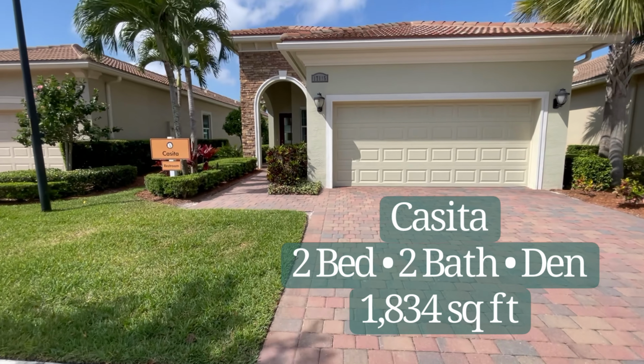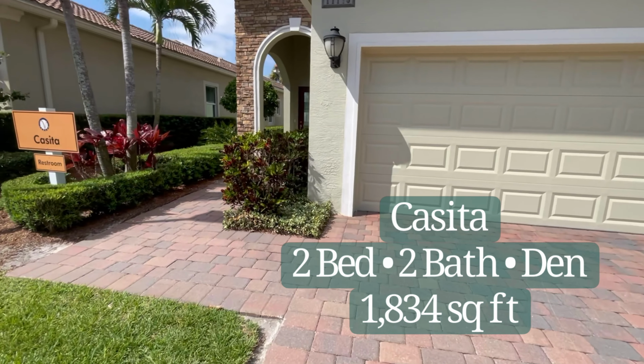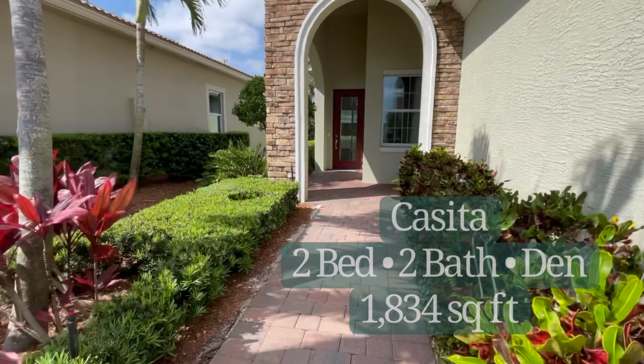And last is the Casita, featuring two bedrooms, two bathrooms, a den, with 1,834 square feet under air. Let's take a look inside.